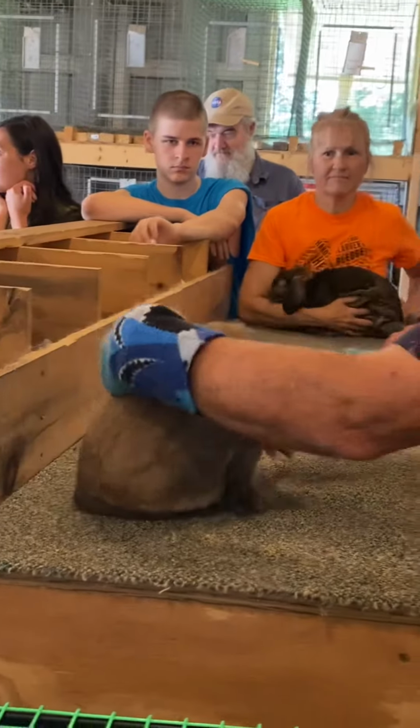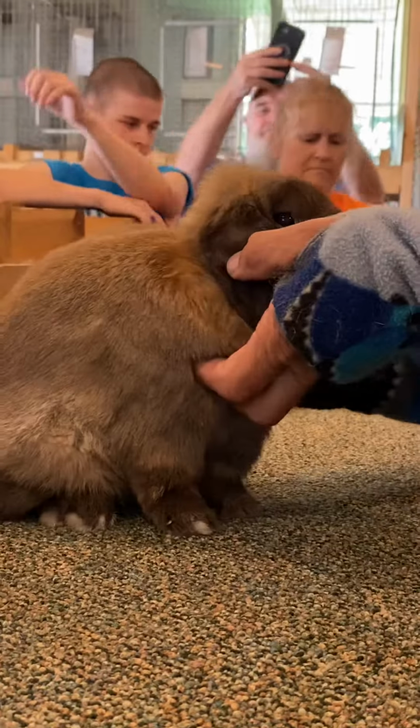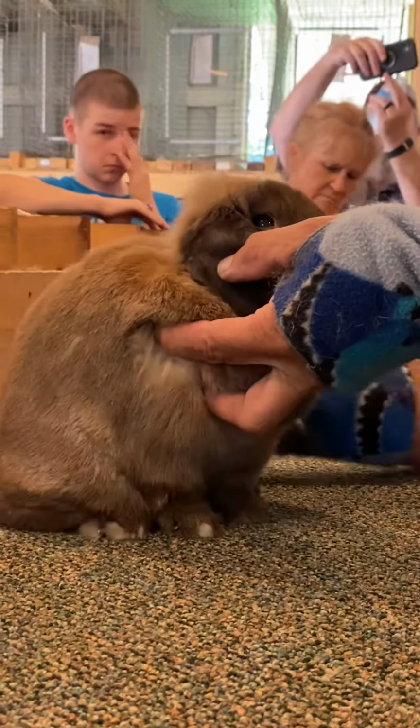So this is a tremendous, young one, but it just needs to be worked with to get those ears to go into position. Tremendous coat.